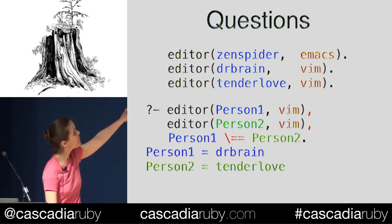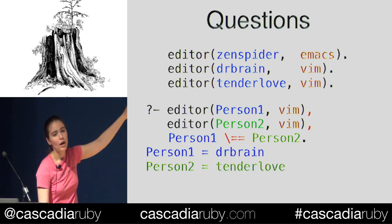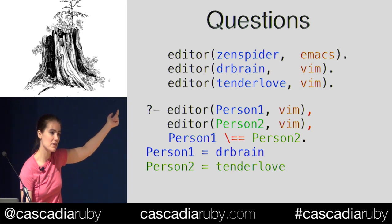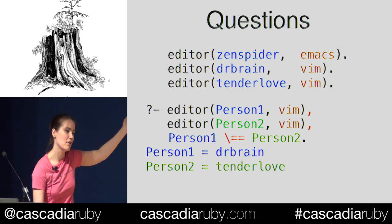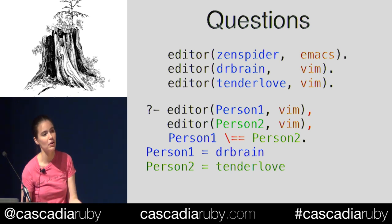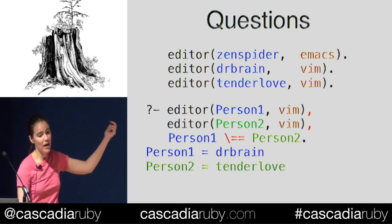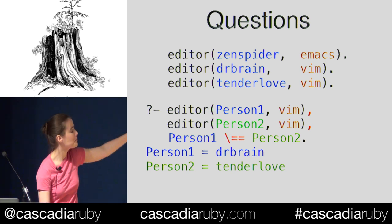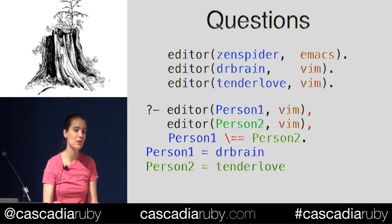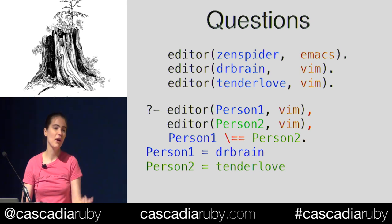So we're back on that person two uses Vim line, and it's going to look through the facts it has, and pick the next one, which in this case that matches is Tenderlove uses Vim. So now it's going to say, well, Dr. Brain using Vim didn't match my second line there, so now we'll try Tenderlove uses Vim. So now it comes back down to that not equals line, the third line, and it says, okay, Dr. Brain is not the same as Tenderlove. We found a solution. And so it prints out that my question is true.